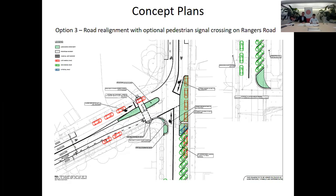But the issue for us is that we can't address all of those other intersections and all of those other areas that are going to be impacted in one go. We just don't have the resources and money to do that.